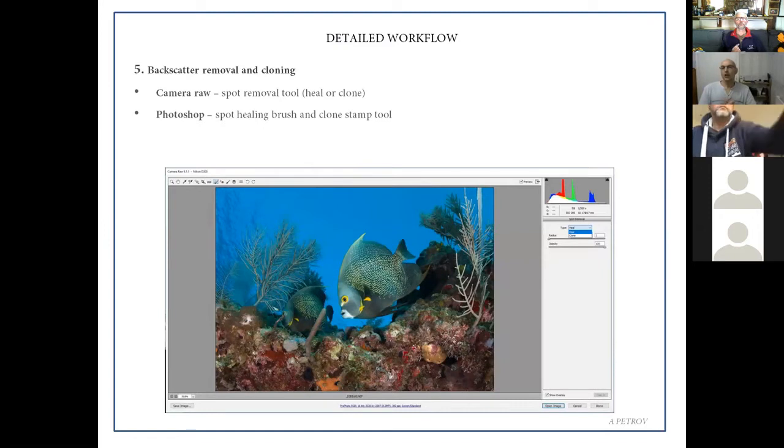We are still in the raw converter of any choice, and backscatter removal is the next step. Camera Raw has a spot removal tool, healing or clone. You have the same in Photoshop, and these tools are available from any, I believe, raw converter these days.